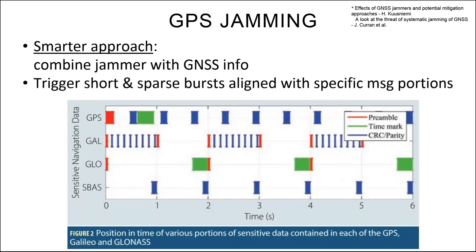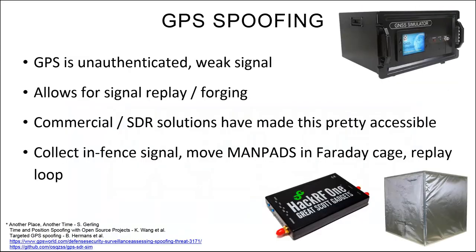For example, through using multi-source correlation from different GNSS systems, using noise filtering, stuff like that, and that might trigger key erasure. So instead, you might want to go for a smart GPS jamming approach, where you combine your jammer with info from the GNSS system, and then you trigger short and sparse bursts, which are aligned with specific portions of the message, such as the preamble, the time mark, or the CRC, and that's far harder to detect.